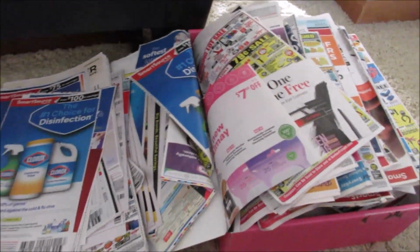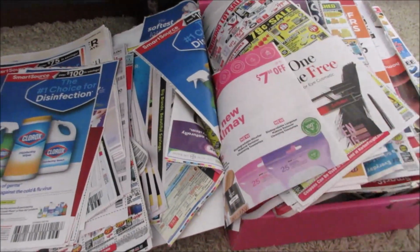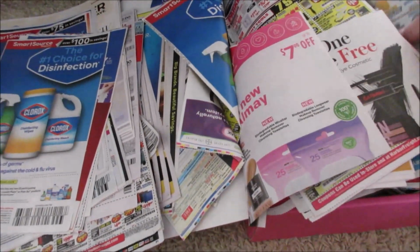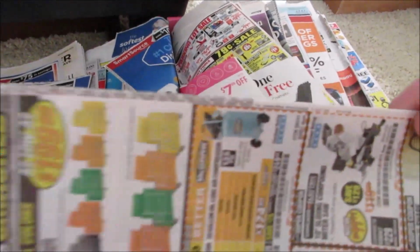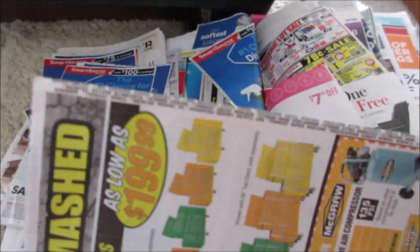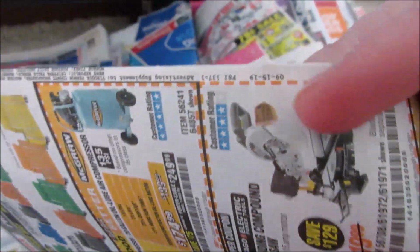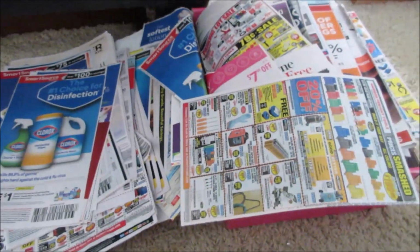So the first thing I'm going to do today, you guys, is start organizing my coupons. Now, if you guys did not know this, and some of you did not, if you look at the edge of your coupons, there are words on it. Usually you can't see it, but if you look right here, they have a date. Now this says 9/15/19. So you guys can actually organize it by date.